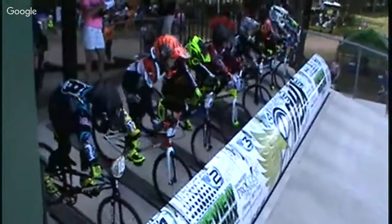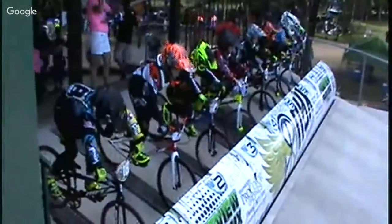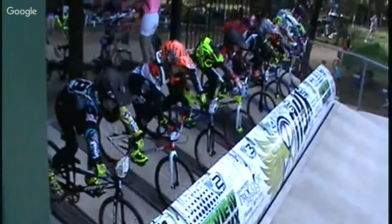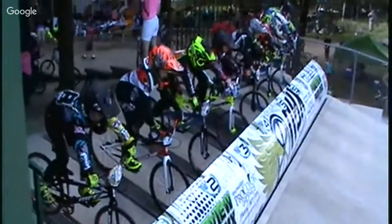7 experts in the gate. I don't like to pile too many sheets up.